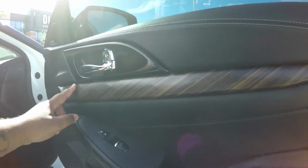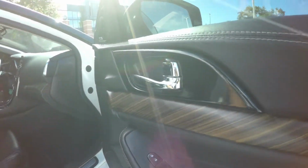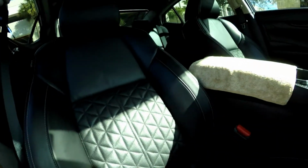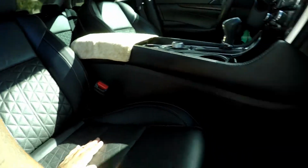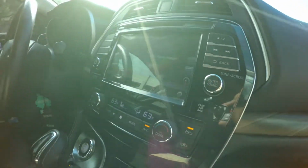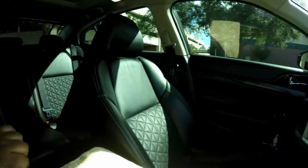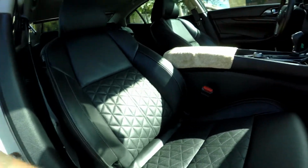But yeah, look at this. You got wood here on the trim, the chrome. Look at this. This is almost like a diamond cut stitching on the leather. That's pretty dope. Maxima embroidery on the carpets. Look at that. Infotainment center. Oh, yeah. It's definitely a nice car. I was not expecting this right here whatsoever.